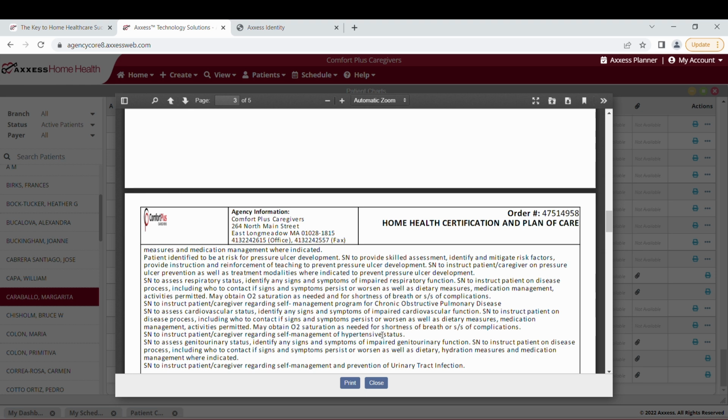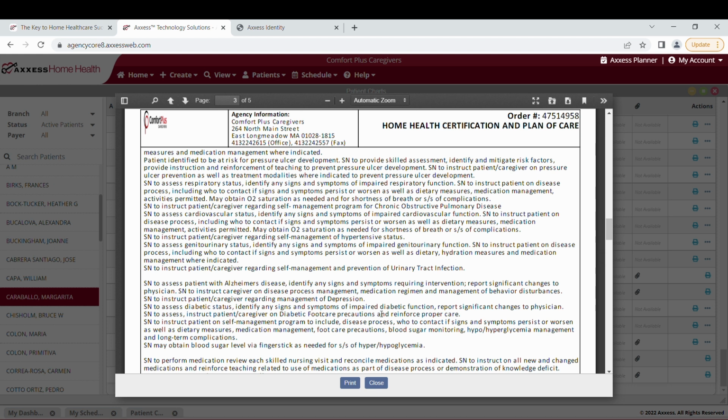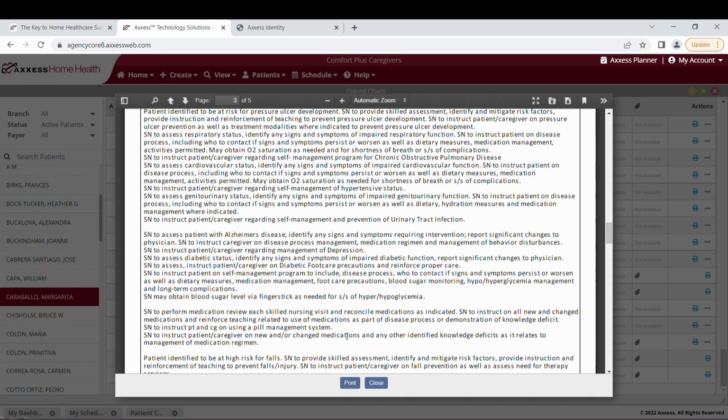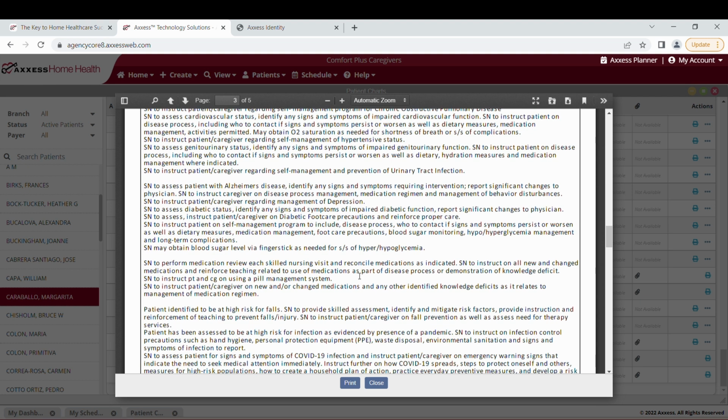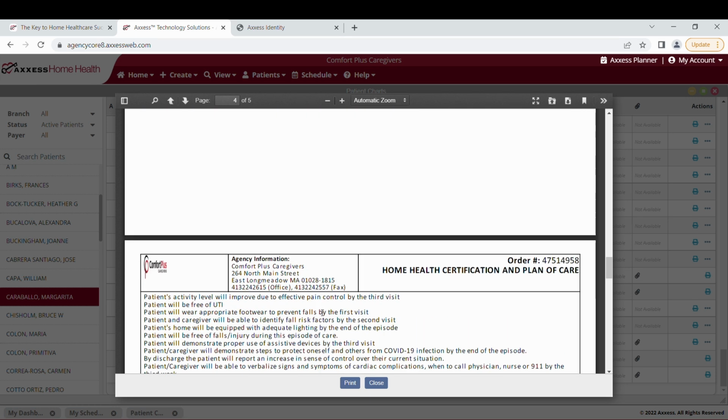So we're going to be checking the patient's oxygen with every visit, hypertension teaching, genitourinary functioning, self-management and prevention of UTI, teaching the patient on the Alzheimer's, depression, diabetes again, foot care precautions, educating the patient on hyper and hypoglycemia, reconciling medications with every visit, pill planning for the patient, skilled nursing assessments to prevent falls, making sure that we're putting on the proper PPEs to see the patient, doing hand hygiene, COVID-19 precautions, and so forth.